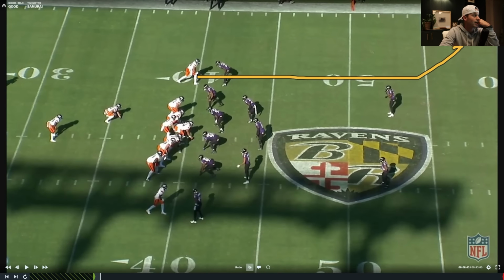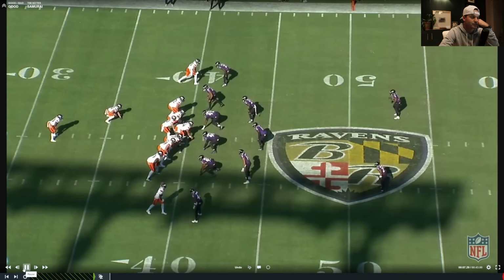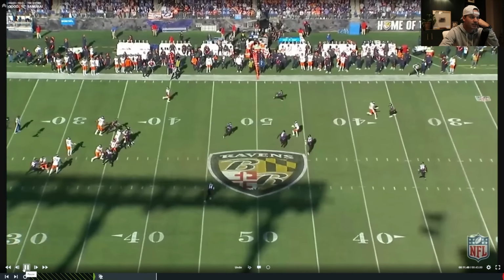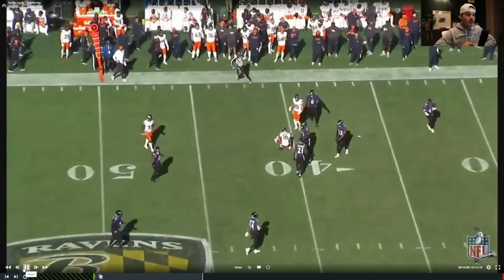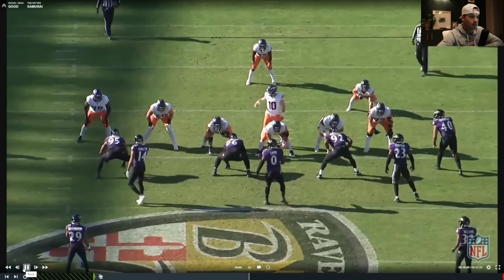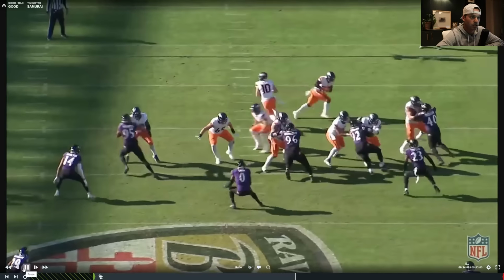We've got the ultra high here. Oh, biscuits, my head's in the way. We got the deep over here. One of these guys is going to be on the control flat. We got exactly what we want. Hitch, ball, boom. Samurai, easy money, baby. Easy, easy money, baby.